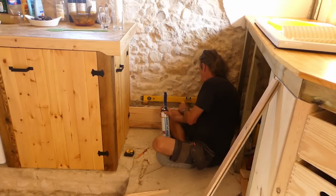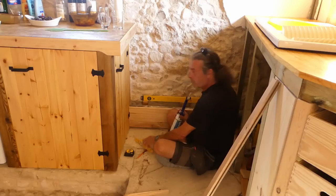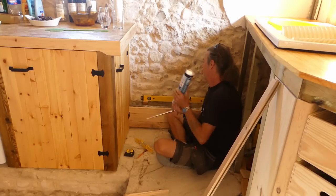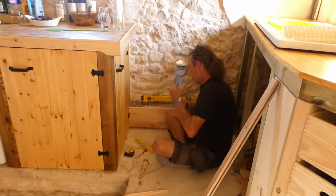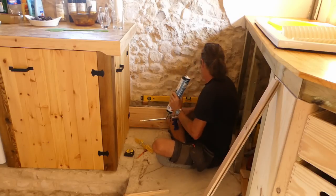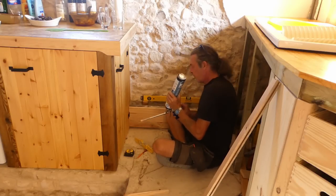Right, so they're all in place. Dead level across the back. I've got the level sat on top of them, as you can see. I'm just going to foam them in place and hopefully the level will hold them where I want them to be. Then we can get the top on.